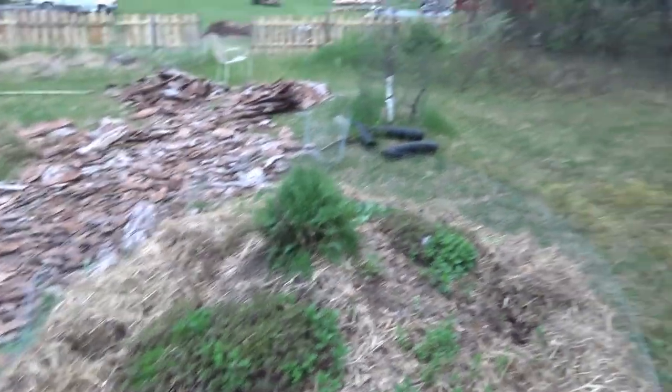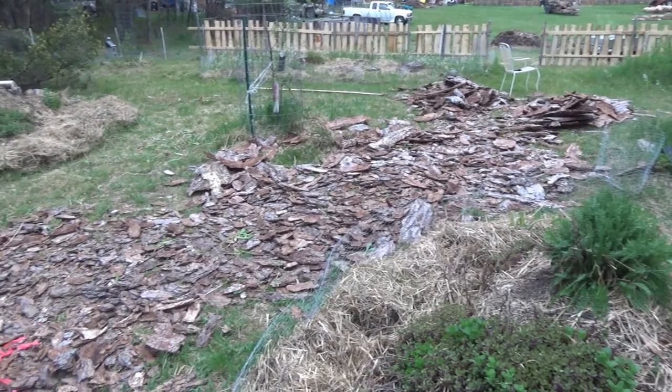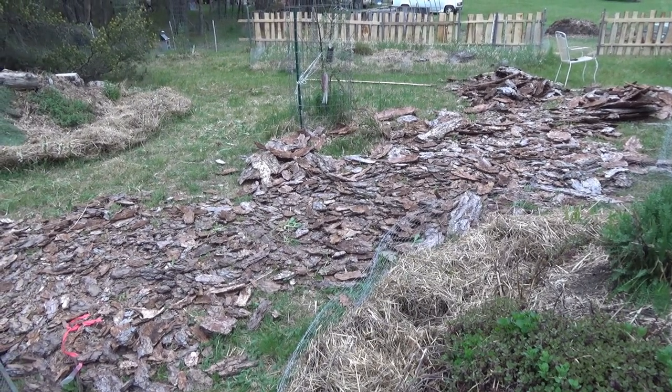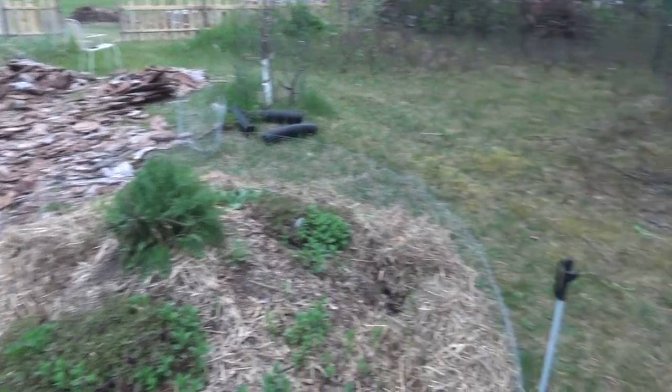Well, anyway, we've got the start of my orchard this year starting to take shape. It's fenced in all the way around, 360 degrees. Mostly animal proof, but I've still got some work to do.